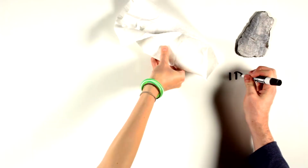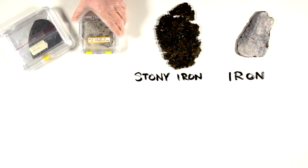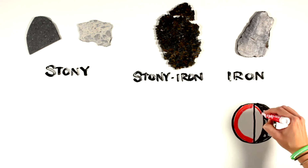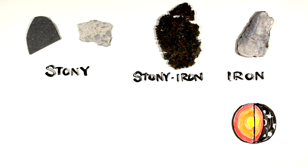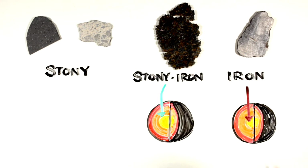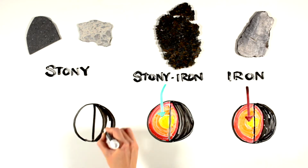So, what are meteorites made of? 3 major types of meteorites are irons, stony irons, and stones. Irons come from the cores of large objects that have melted and separated their materials into heavier and lighter types. Stony irons have both stone and nickel iron and come from core mantle boundaries.